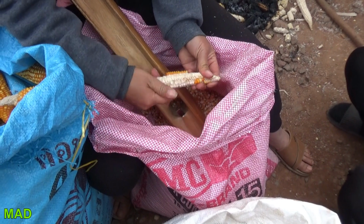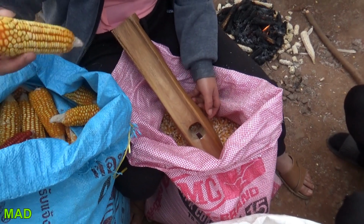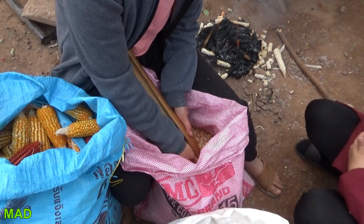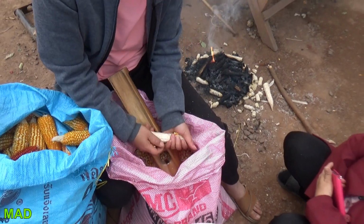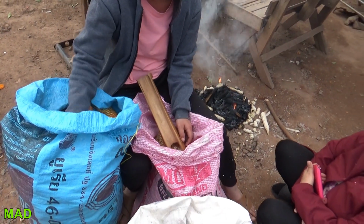I've seen a lot of ways to get the corn off the cob, but that's different. That's a piece of bamboo, it looks like. No, it can't be bamboo, is it? Burning the cobs, you see that? How cool's that, huh?